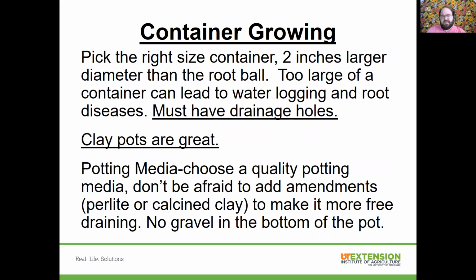We can grow a lot of herbs in containers. We do want to pay attention to the size of that container. Typically, when we look at potting things up, we don't want to go more than 2 inches larger in diameter than the root ball we start with, because when we put a small plant in a large pot, it can be waterlogged and we can have a lot of root diseases. We also want to make sure whatever pot or container we're using has good drainage, has drainage holes. Clay pots are really good for herbs. Sometimes clay pots can be a challenge for some plants because they dry out so quickly. But again, with herbs, a lot of these are looking for a very free draining media. They don't want to be sitting in water, so a pot that dries out a little bit faster is really a good answer to a problem.